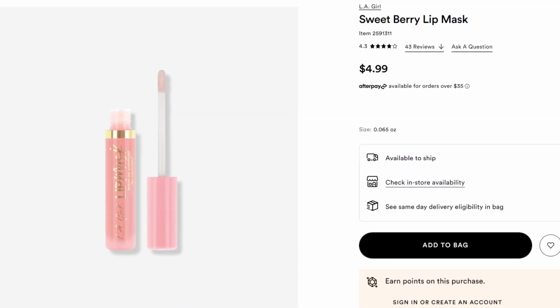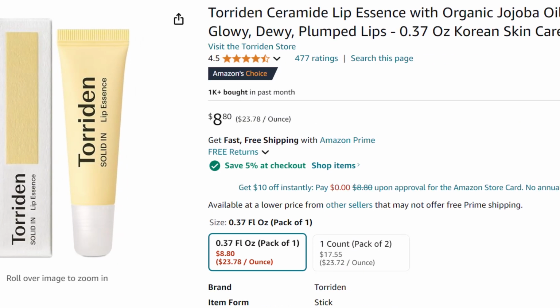And if you have dry lips like me, this LA Girl lip mask is actually really great. Is it as good as, say, Laneige or even, let's see, this is my favorite, the Torriden Solid Lip Essence, which I also think is pretty affordable as well? In my opinion, not really, but this still does give you a great level of hydration to your lips. I really appreciate this product.